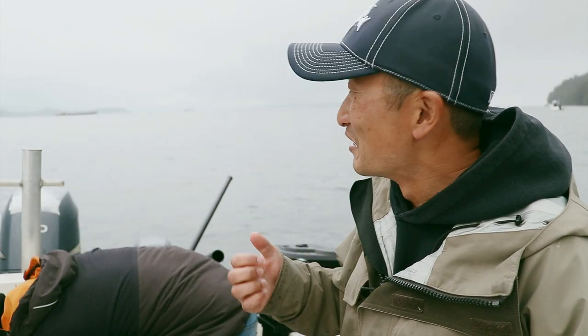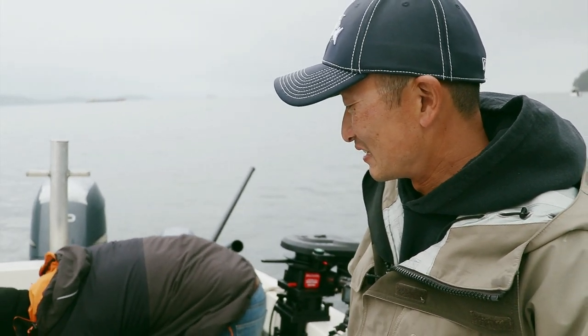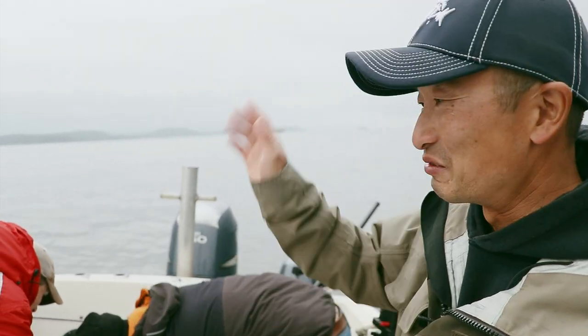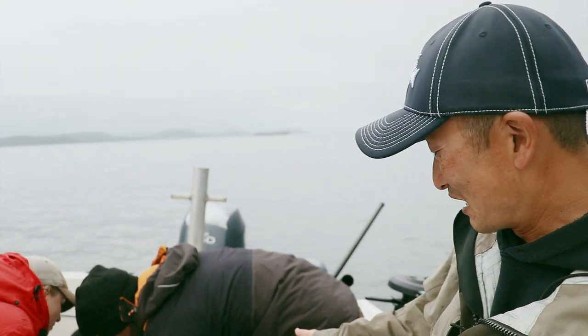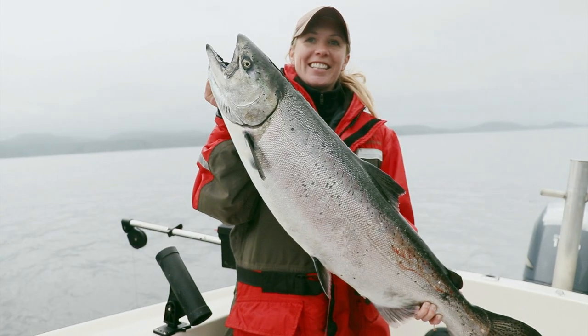We've been at it since 5 o'clock in the morning at sunrise, and it's about 9 o'clock now. We were almost ready to go for brunch, and one rod went off, and here we have it. We got a really nice, beautiful chinook salmon. Okay, yeah, he was good. Jeez, that's a big fish.